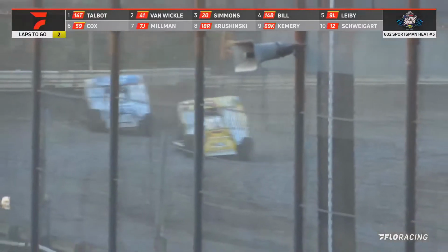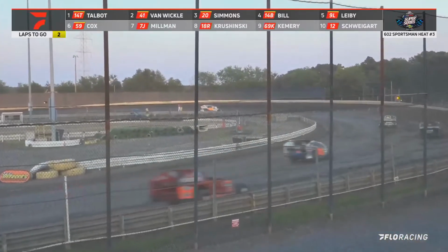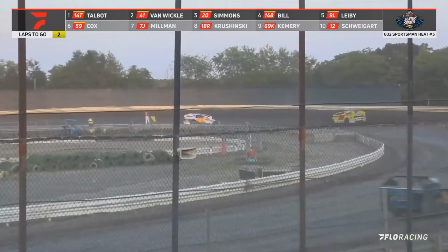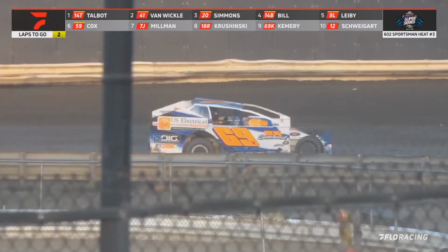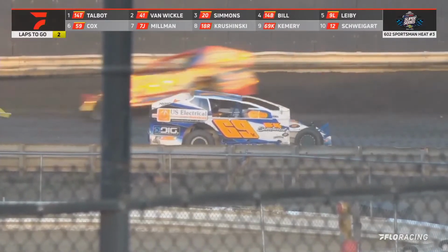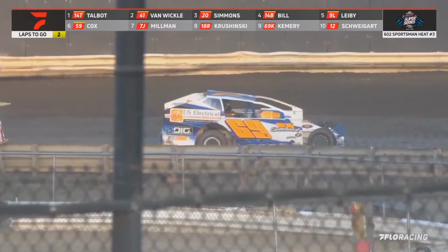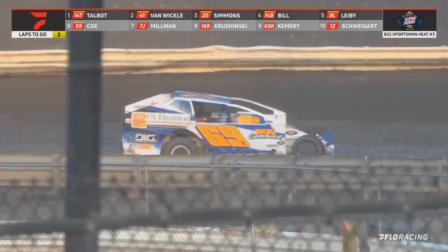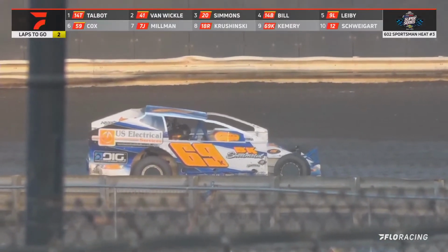Further back, we got a battle between Jimmy Leiby and Colin Cox, then Millman, followed by Krasinski, and we got one going around. That's the 69K of Stephen Kemery. Kemery going around. He has been a short track Super Series winner in his career, down at Bubba Raceway on the Sunshine Swing, also at Georgetown. Not having the best of the night so far tonight. He'll hopefully be able to rejoin and catch the field. Kemery has had some good runs here at New Egypt Speedway, although he was only here the first couple of weeks this year.